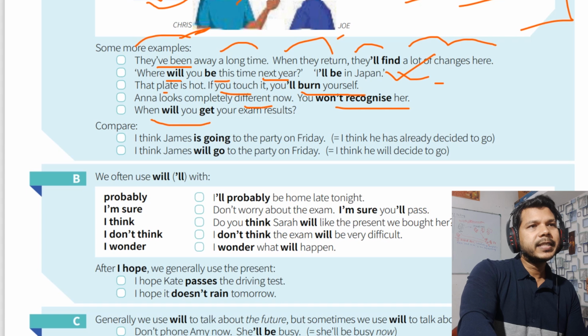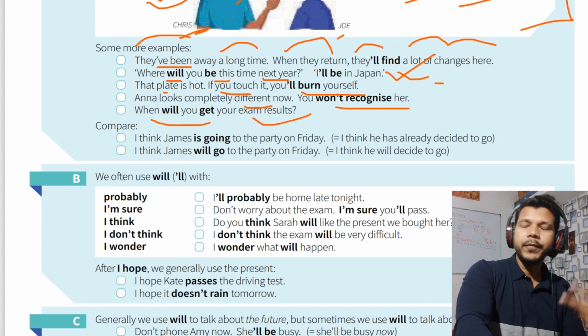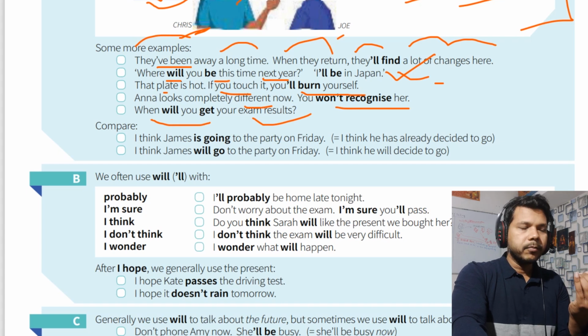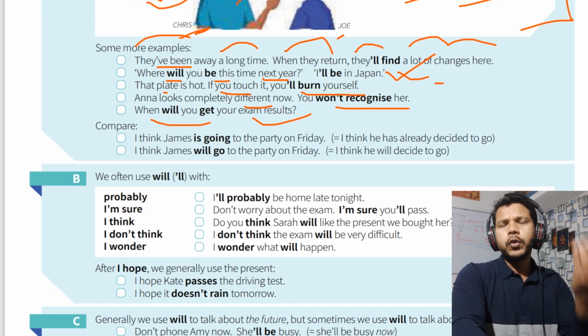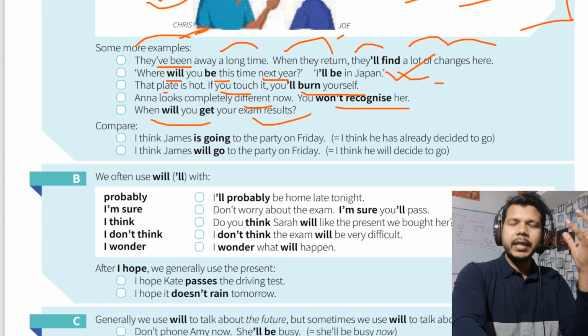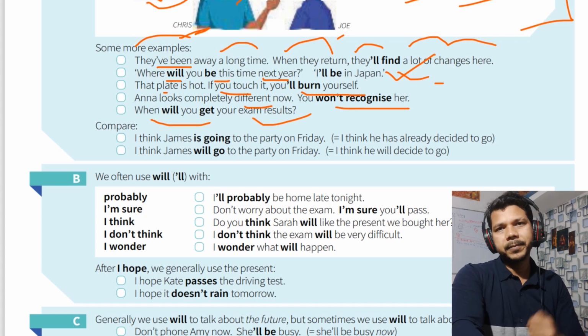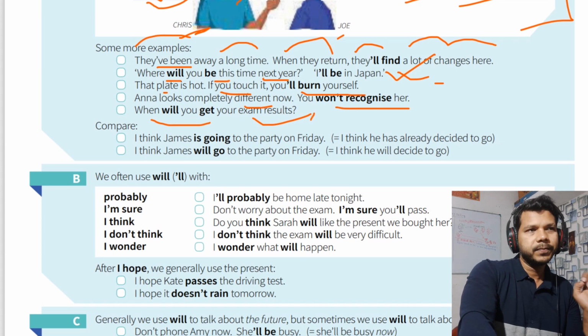When will you get your exam results? I'm asking about whether you know or not. If you know that you will get your exam results on 24th January, so that is the fact. It means you already know that it will happen. You can use future indefinite here.